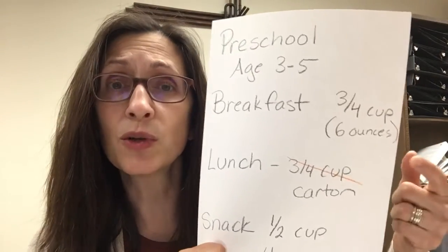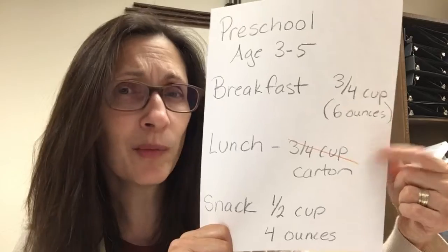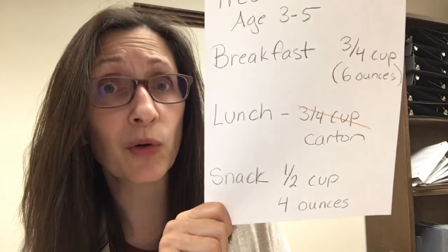Preschool, it gets a little trickier. For breakfast, preschoolers need to be served 3/4 of a cup or 6 fluid ounces of milk. For lunch, their requirement is 3/4 of a cup, but for lunch, we just give them the carton, of course. For snack, it is half a cup or 4 fluid ounces.